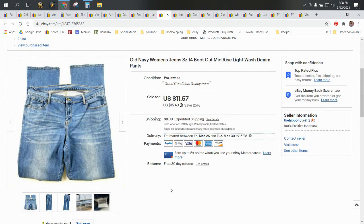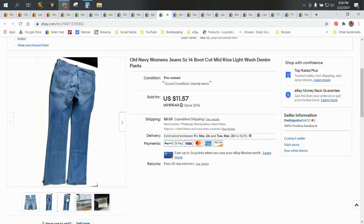Speaking of one of my favorite bread and butters, here's another brand I like. I love Old Navy. These are size 14 and up in jeans, women's jeans, and any brand is great. This was another pair I dropped the price on and added shipping. These shipped in a padded flat, and all in, the buyer paid $19.57. Our cost was 99 cents, and they shipped in a padded flat.